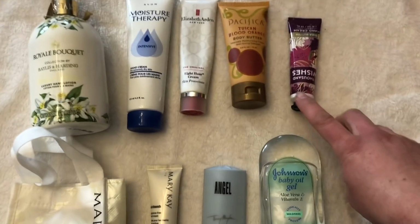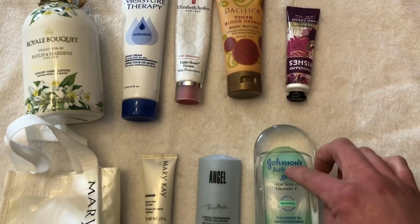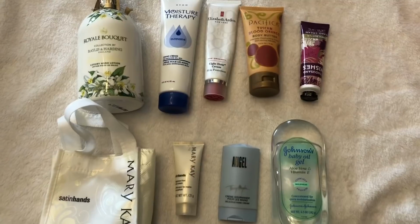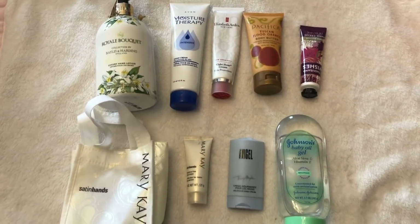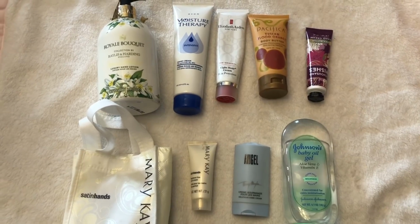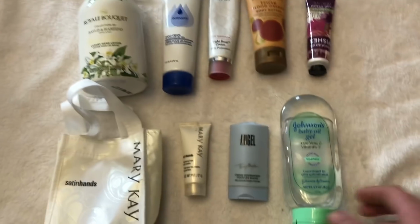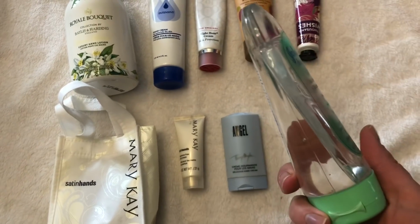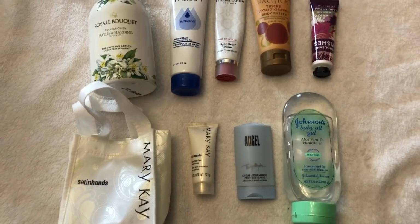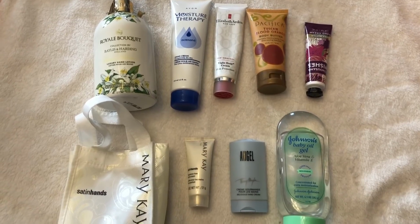I currently have this one in my car, and at nighttime I use either this one or this one to really get my hands moisturized while I sleep, because it has been horrible. My hands have been in bad shape. But yeah, hopefully I will continue to get this category down. This one is going to probably last, I don't know, forever, but hopefully I'll keep working on these and get at least 1 more finished for next year.